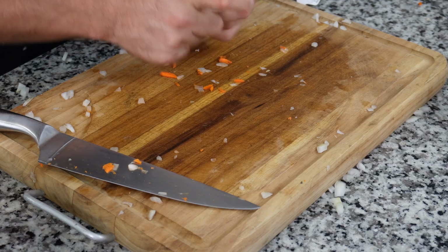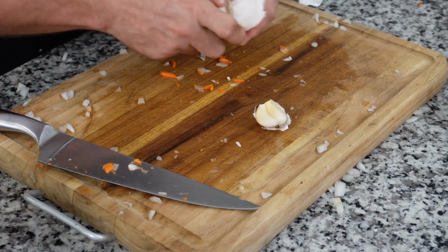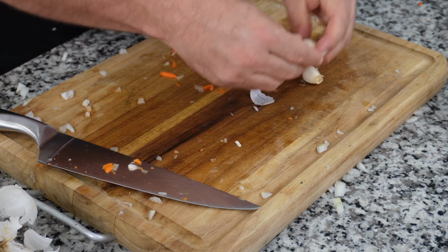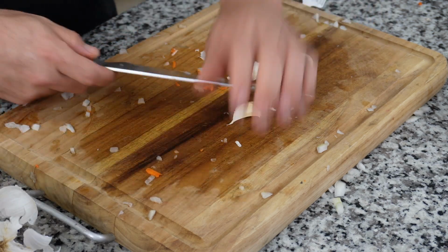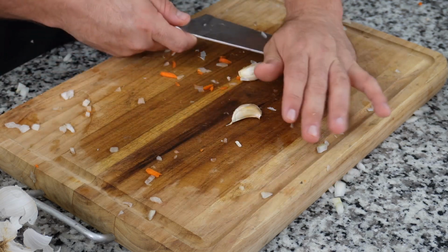I don't know, I don't like this. I usually don't buy this bag, but I did this order like delivery by Walmart, and that's how they delivered it, so.